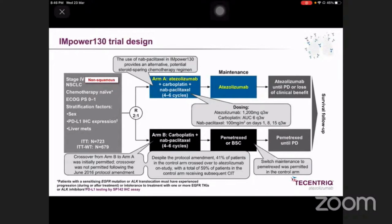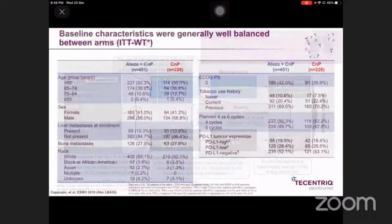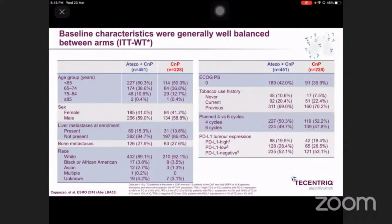Now, the important thing to note here is that there was a lot of crossover in the study from arm B to arm A. So despite the protocol amendment, around 41% of the patients in the control arm crossed over to the atezolizumab arm, with a total of 59% of the patients in the control arm receiving subsequent chemoimmunotherapy. Why this is important, I'll come to this later. Now, the baseline characteristics were well balanced. We'll talk about the age, the sex, the liver mets, bone mets, etc.